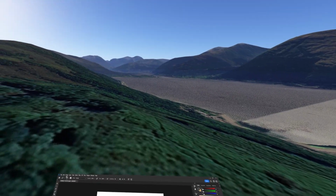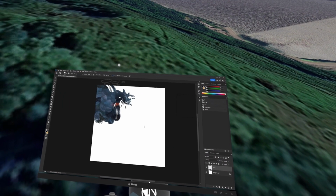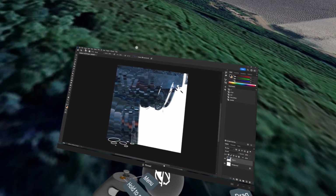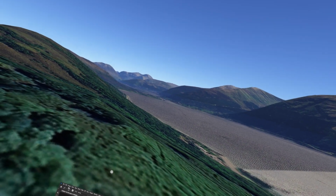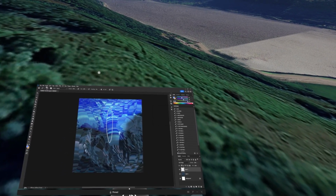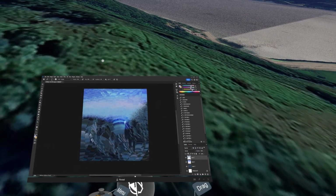Obviously, some of the lighting is a little bit inconsistent, some of the textures are a bit low resolution, but the experience itself is like I'm doing a plein air, which I'm really, really enjoying. I'm just using Photoshop, so I'm using a floating desktop window in the Meta app. It's free, I don't have to pay any more for that.